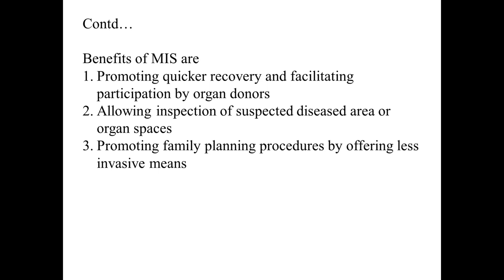In addition, it promotes family planning procedures by offering less invasive means. What I mean by this is a very prevalent way of family planning, that is female sterilization, where we clip the uterine tubes or fallopian tubes so that pregnancy does not happen. Now, with a small puncture at the periumbilical area, you can put in a scope which has a side channel built into it, through which you can take your instrument, clip or hold this tube, and put in a clip so that you can occlude it.